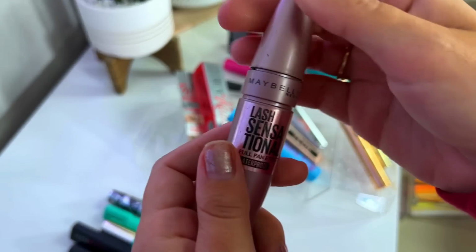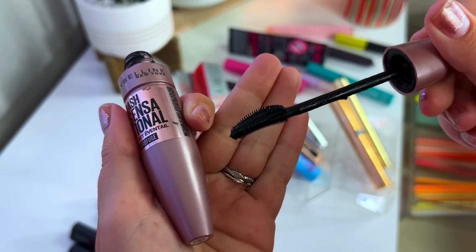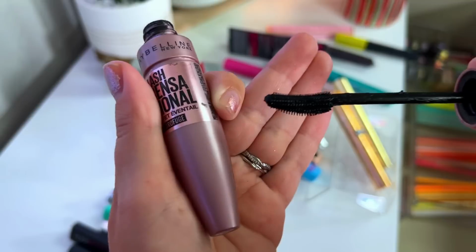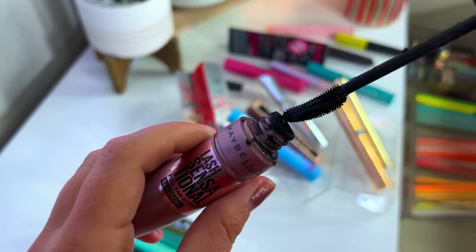Fantastic mascara. Next, we have the Maybelline Lash Sensational. Honestly, I really do love this mascara, but she's kind of on her last legs. She doesn't have too much left in her, and I don't reach for this one as much as I used to, so we're going to go ahead and declutter this one.